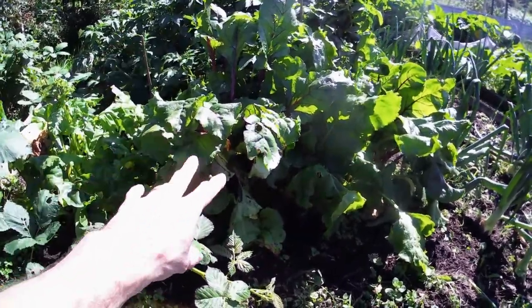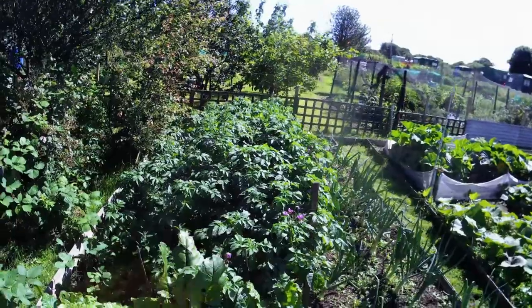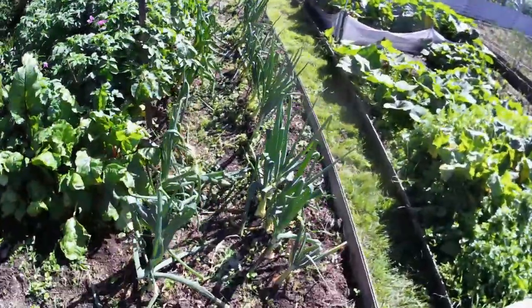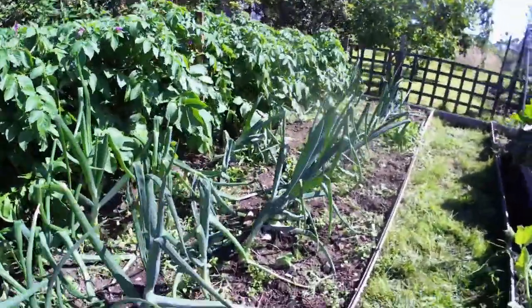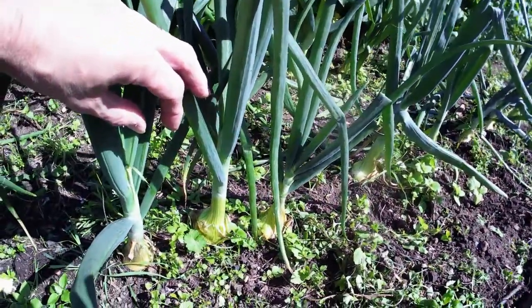We've got this bed, we've got these line of beetroots. They're going to come up today. Main crop of potatoes at the back. Flowering, they should be ready. They should be dying back in a month or so. And then we've got the row of onions, 2 rows of onions. That's just ready as and when, really. I think I'll leave them to just grow a little bit bigger.